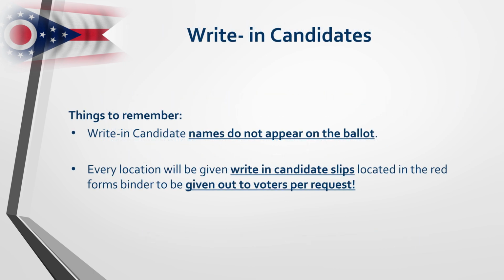Write-in candidates on the ballot. Things to remember. Write-in candidates' names do not appear on the ballot. Therefore, every location will be given write-in candidate slips, which are located in the red forms binder. These are to be given out only upon voters' request.